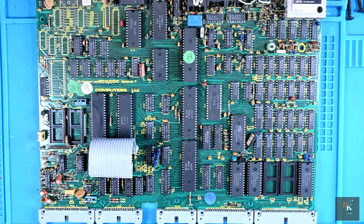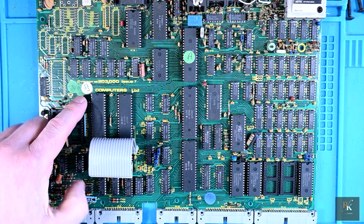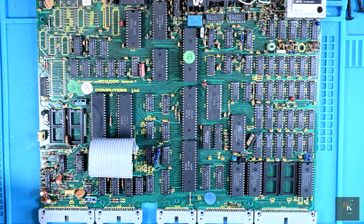So there we are, that's the motherboard out. It's not too bad, it's a little bit dusty, nothing a quick blow off won't fix. We've got three caps on the main board. Nope. Six. We've got three tucked away down here. So we'll be replacing those.